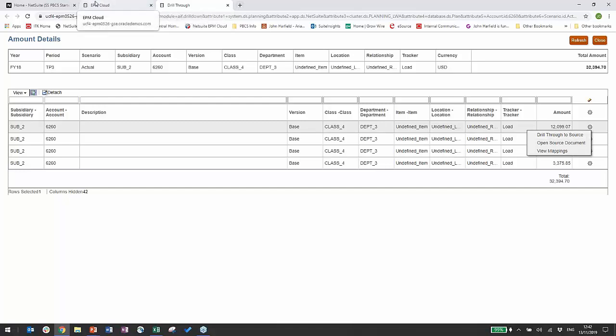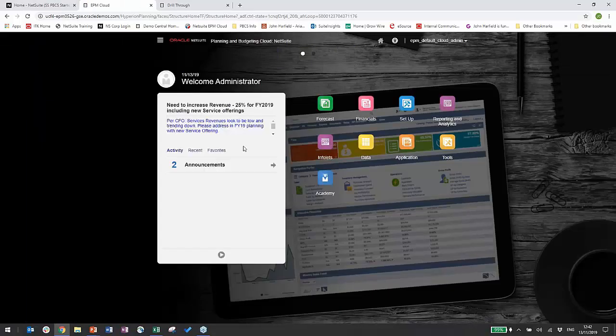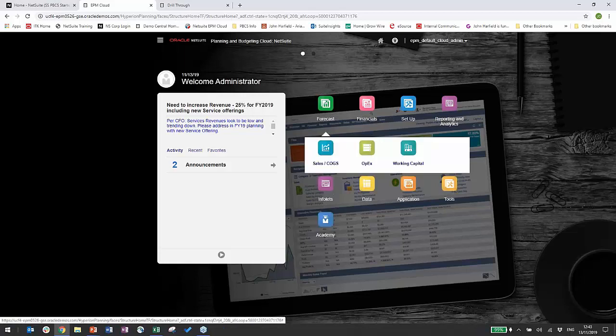So I'm going to come away from here. I'm going to go back into my main planning and budgeting environment, and I'm going to go right back to my dashboard to start with. And as you might expect, having said we're going to look at forecasting, I'm going to click on the forecast card. So when I click on this, in our starter environment, we see 3 subcategories within this. So we see sales and COGS, we see OpEx, and we see working capital.